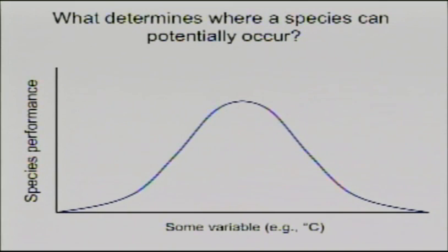If you're looking at a graphic here, just an idealized graphic, you look at the performance of a species, how well do they do? And then you look on this axis, and it's some variable. And here I've said, well, let's look at temperature, for example. There's this sort of idealized curve where there's an optimum spot where the species does very well, and as you move to either extreme, in this case for temperature, cold or hot, they don't do quite as well.